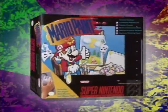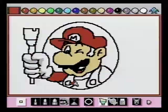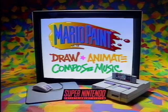The classic Renaissance artists, Michelangelo, Van Gogh, Renoir. Such a pity they didn't have Mario Paint. With Mario Paint for your Super NES, you have the power to paint, animate, and compose music. Get Mario Paint from Nintendo and unlock the artist in you.